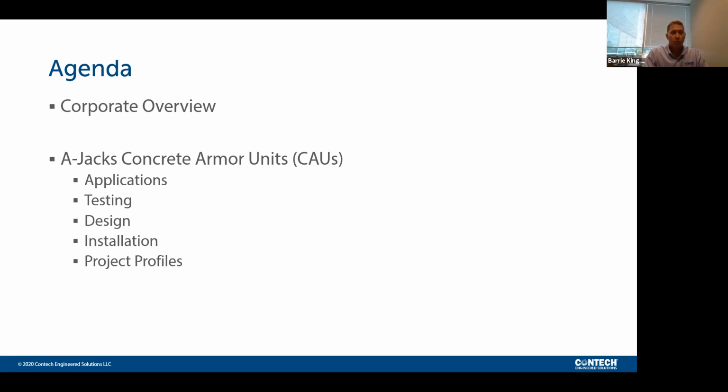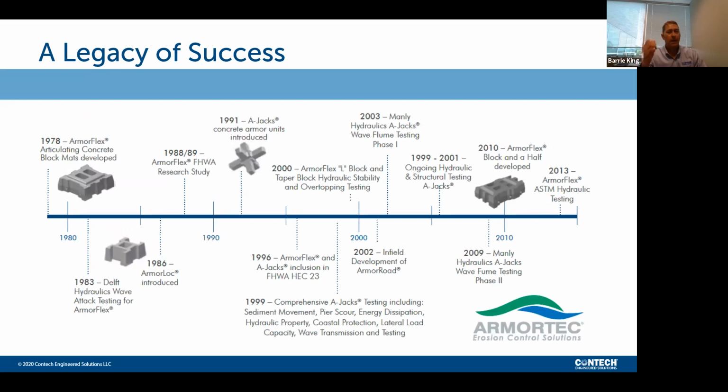So moving forward here, I just want to take a little bit of time to talk about the legacy of success. Here at Contec, we have been in this business for 100 years with respect to hard armor solutions, and more specifically Ajax. You can see in the timeline the development of hard armor throughout the U.S. And about 1991, Ajax came into the fold as an energy dissipator, scour mitigator. At that point, you employ that into the systems, you continue your testing, and really find out what this system can do.